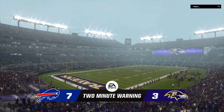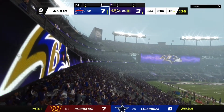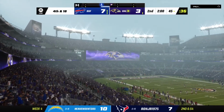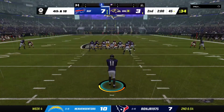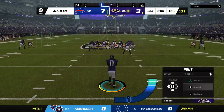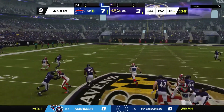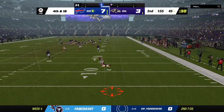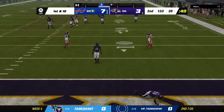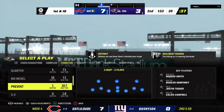2 minutes to play in this first half. 7-3 our score. Here's Jordan Stout now. He was called on 3 times in the win last week as his first one here's away. And this one hits at the 3 and then bounds into the end zone for a touchback.